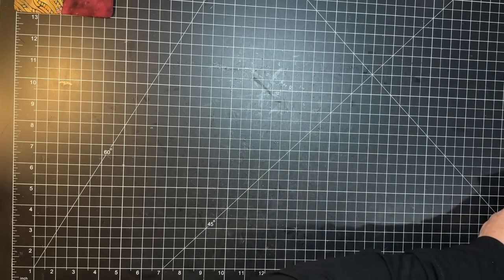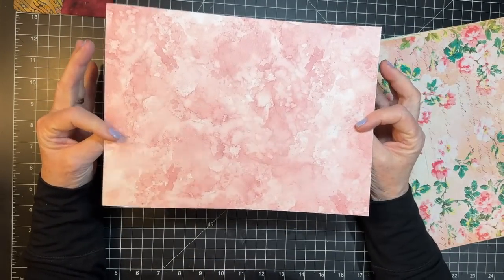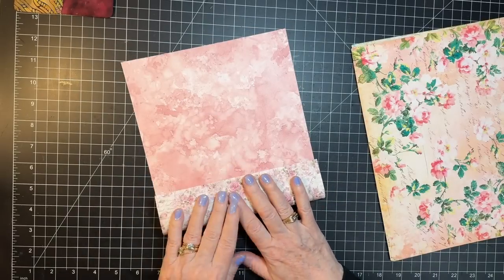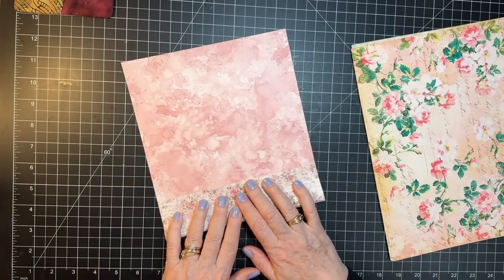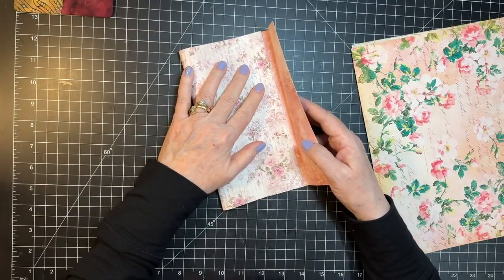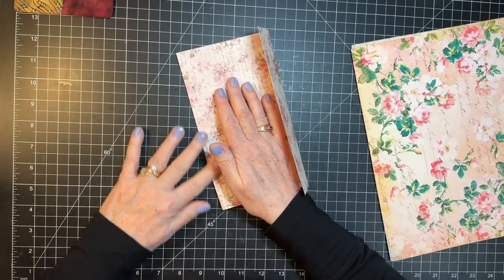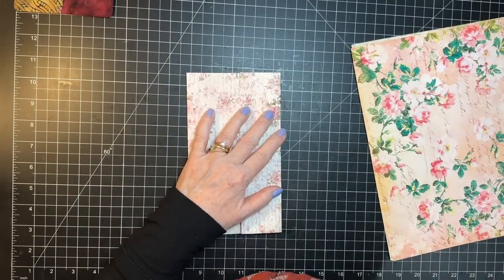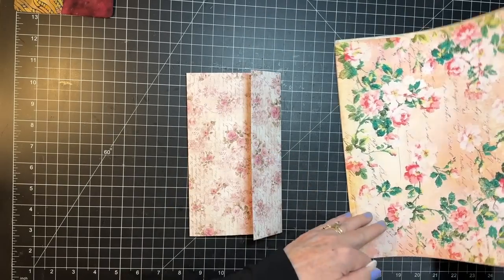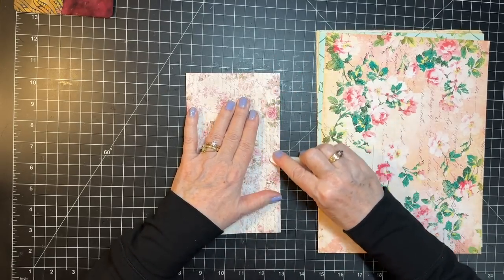Let me just show you one other thing. I wanted to try it with scrapbook paper. I had this scrapbook paper left. And so I thought, why not, since you're printing on cardstock for the cover anyway, you could use scrapbook paper. This is from Stamperia. I don't know what I did with my bone folder. I'll use this little one.